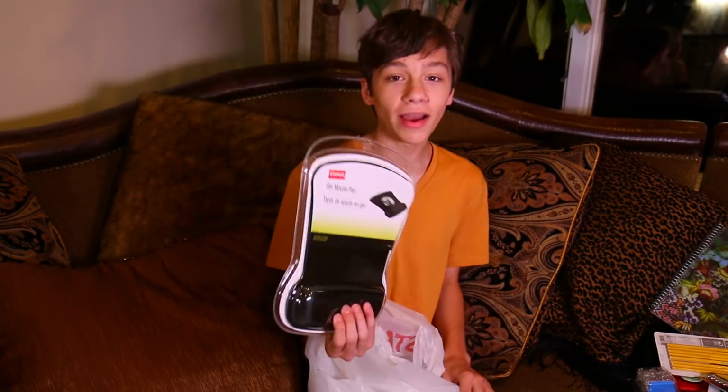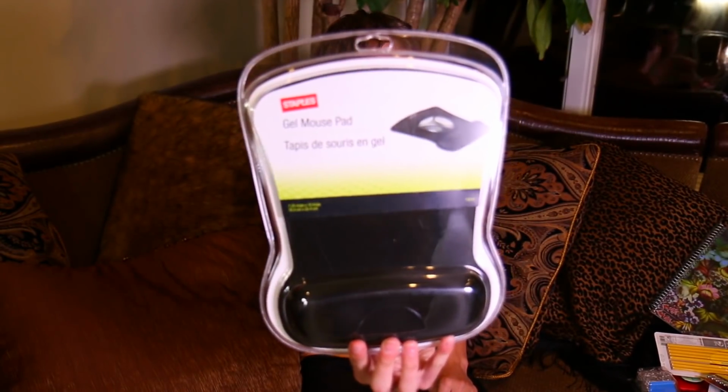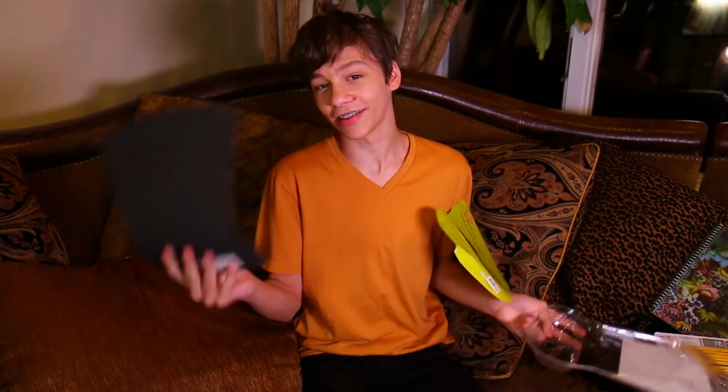And I got this mouse pad because I need a mouse pad. I do most of my stuff online, so I would need a mouse pad.